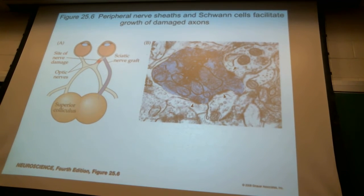On the contrary, this sciatic nerve, which is sitting right next to it, and is important for controlling eye movement, these neurons belong to the peripheral nervous system. So it has the right environment, such as Schwann cells. So they decided to take some tissue of sciatic nerve and graft it to the optic nerve. And then they can regenerate the axon, and they can even make connections again, which is shown here.